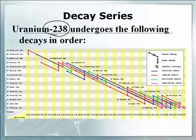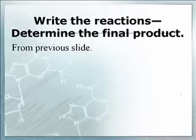Actually, isotope would be the term. It undergoes an alpha particle decay, then a beta particle decay, and then another beta particle decay, and then an alpha, a beta, an alpha, and a beta particle. Eventually it turns into lead over like a billion years or something. So it's a very, very long period of time.